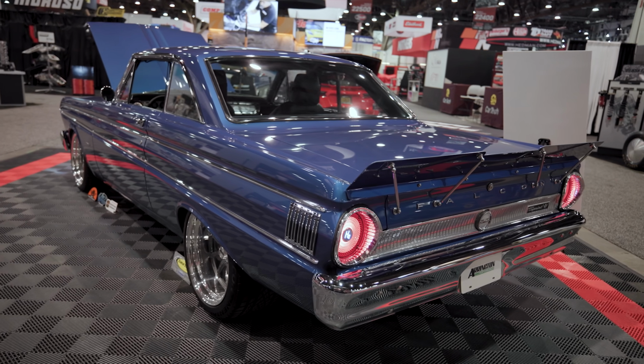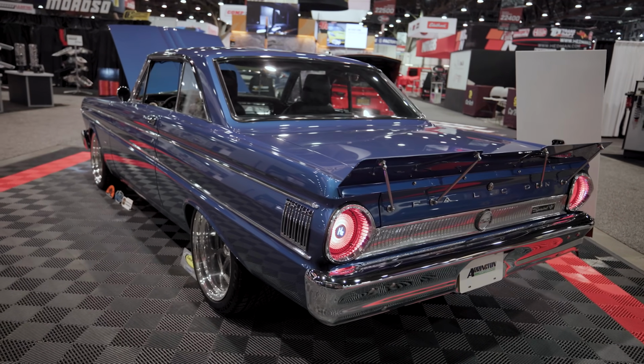You want to do burnouts? Wind it up and turn the clutch loose. You want to go fast? Just mash the pedal, right? So that's the beauty of hydrogen in an internal combustion application.